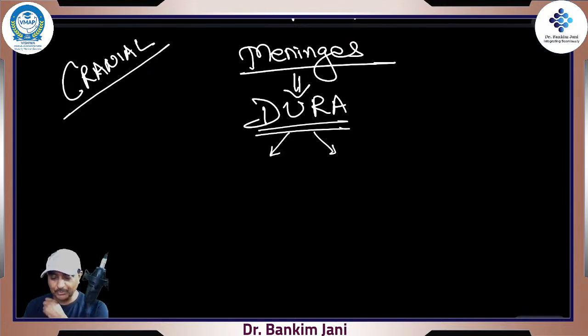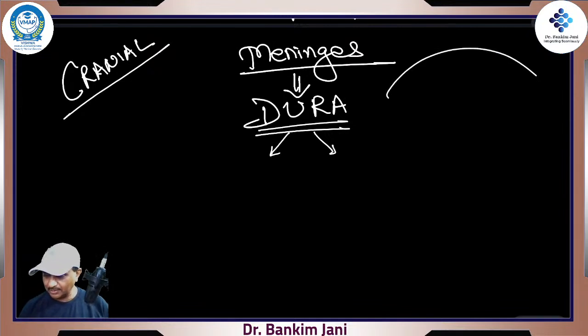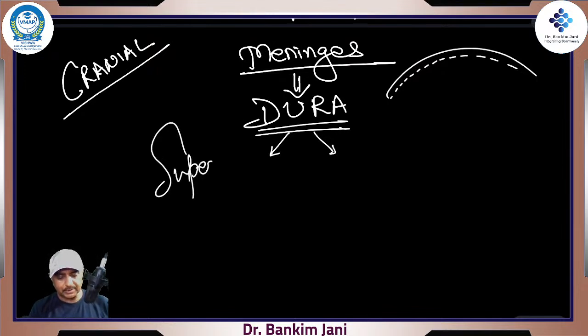Now you have to keep on visualizing where exactly we are, right? Now see, we are in dura, right? So this is cranial. Cranial means this is our skull, right? And this is now the dura mater which we are talking about immediately. But now we are dividing this into two parts: superficial and deep.